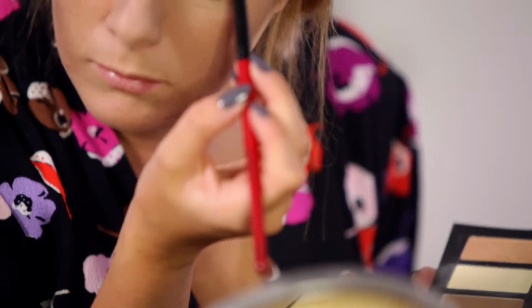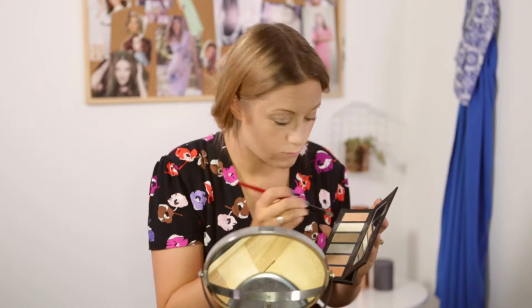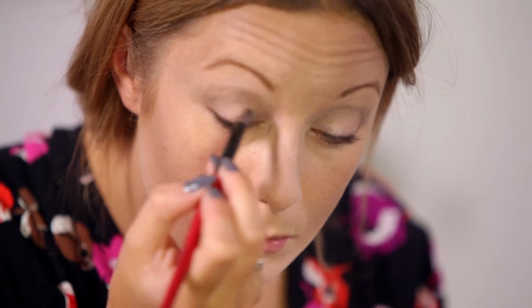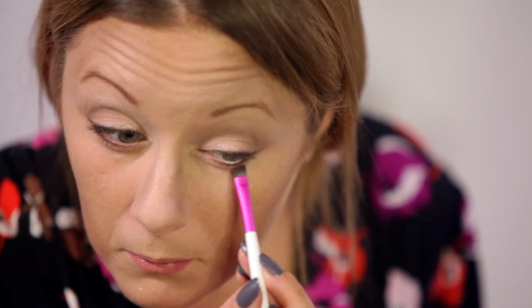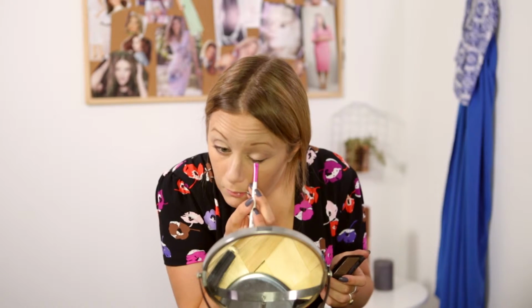Then I use more of the dark brown, building up on the outer corners of my eyes and again along the socket line, blending as I go. Now I take the pale highlighter from the sculpting palette and apply it to the inner corners of my eyelids. Then I use the sheer highlighter, also in the palette, to blend everything together and create a bit of a shimmer. I then use my angled brush to finish off my lower lids with a tiny bit of brown eyeshadow to create a little more definition.